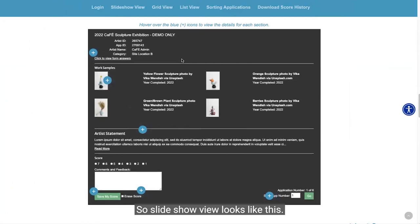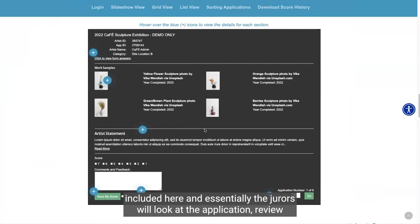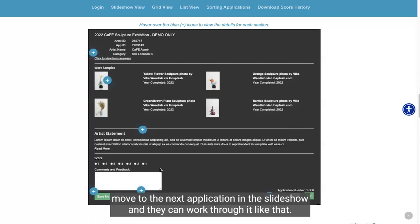So slideshow view looks like this. It's giving jurors a scorecard against a gray background. And we'll go over this in a little bit, but you can have all the information included here. Essentially, the juror will look at the application, review the artwork, enter their score and comments, and click save. The system will then move to the next application in the slideshow, and they can work through it like that.